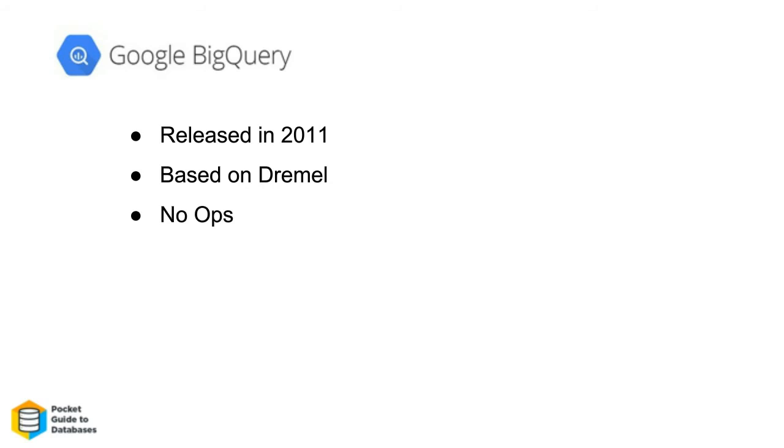BigQuery is really a no operation data store, in the sense that you don't have to spin up an instance of BigQuery. You don't have to provision BigQuery ahead of time. You just log on and go. Google does all the operations management in the background for you. So there are not multiple instances of BigQuery. There is one giant global instance of BigQuery. You just log on to that. You tell it where your data is for it to access, and it starts querying it, and that's it. So that's pretty neat.